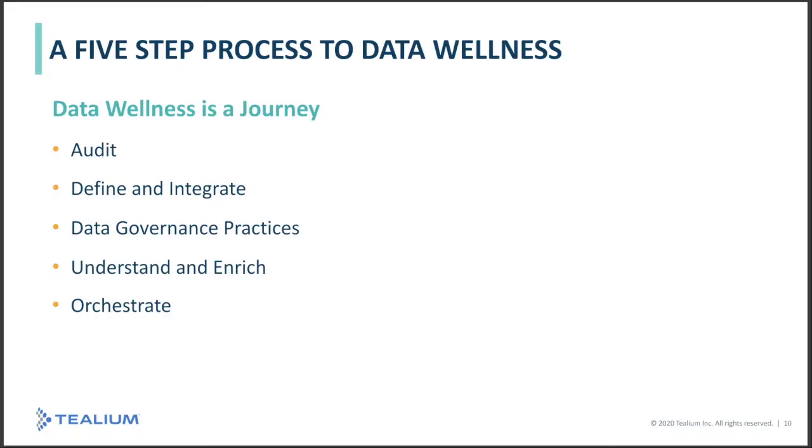Cool. Perfect. So that is the extent of our talk today. At the end here, we did want to mention that data wellness is not a one-time event. It is an ongoing process, and it's ultimately a journey to get to the place where your data is well, but it continues from there.